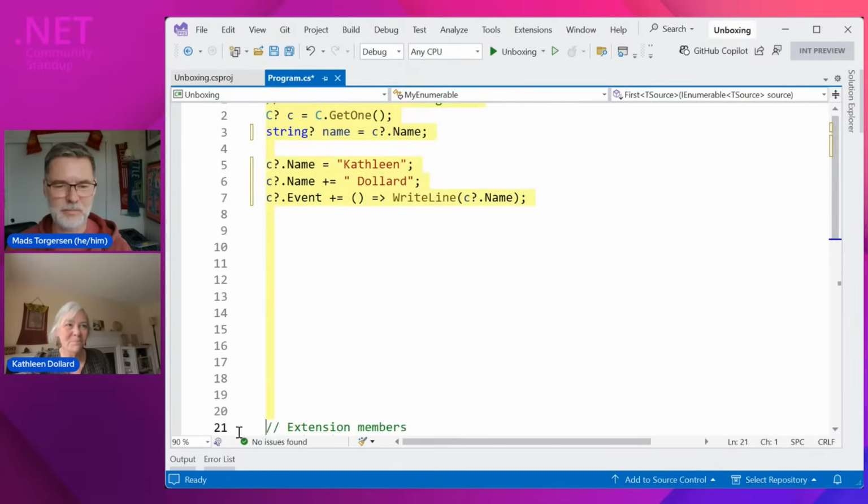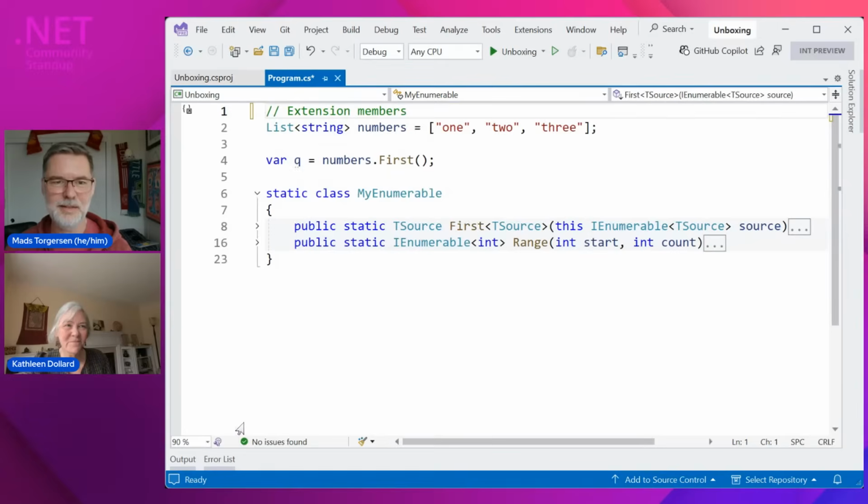But I'm going to delete this now because, as you see, here's something about extension members. Now, 20 years ago, sometime in the fall, it'll be 20 years since the first public preview of LINQ, of Language Integrated Query, which, among other things, had extension methods in it. And extension methods are great. I took the very first static class with extension methods in it, Enumerable, and I grabbed a few of those members to play with here today. So I have them in here in my own copy.